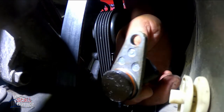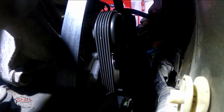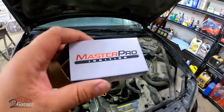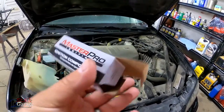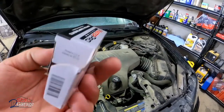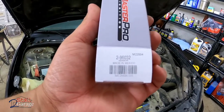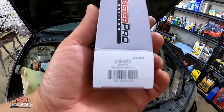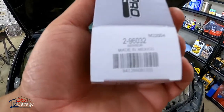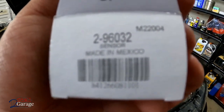There's our sensor, the old one, and I'll put the new one down here real quick. There's the new one. Everything looks good. Okay, so this is the sensor that we're going with. It's a Master Pro Ignition. We got a part number here, 296-032, and it's also got M22004, made in New Mexico, and there's the UPC if you're in need of it for some reason.